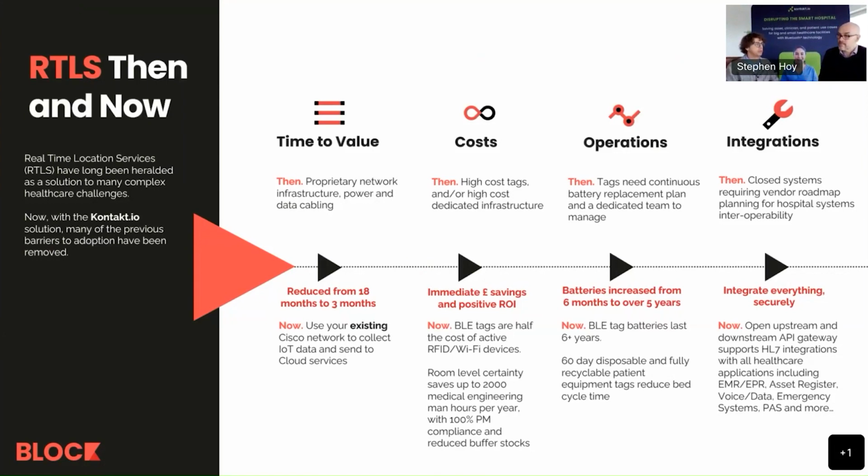Yeah, and there's one other thing that's worth pulling out here, which a number of times I've been asked about. This is great to have all this new tech, but what about all the existing systems we've already got? So electronic patient records, medical records. What about the portering application that we're already using? All of these sort of things, or even the asset register. If the hospital's already got an asset register, are you saying I'm going to have to go and manually add all these things in?